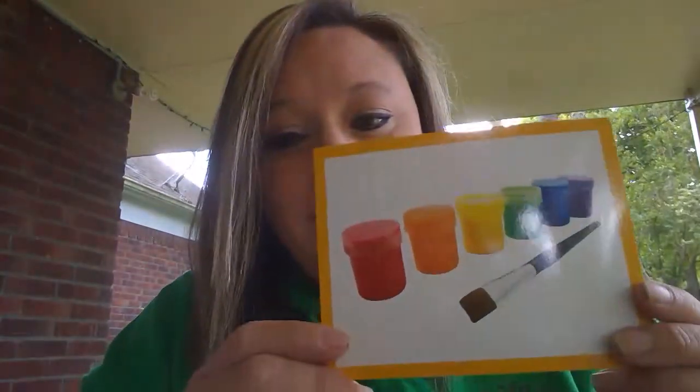Aha! Does anybody know what this is? What would you use this for? All right, so one, what is it? It is paint and a paintbrush. Okay, good job. Now, two, what would we use this for? What class would we use this for?